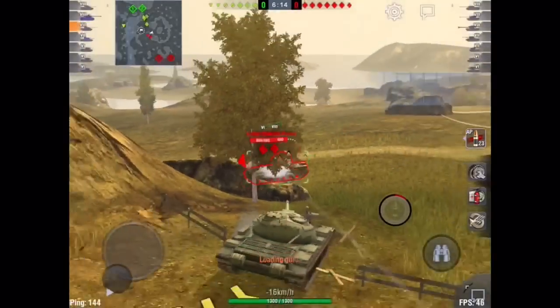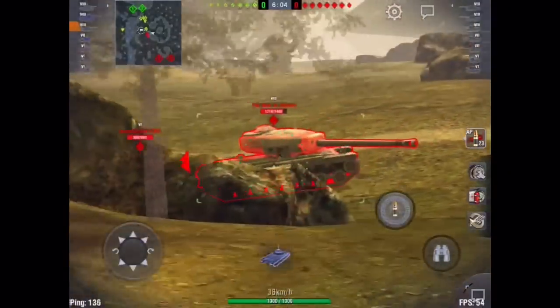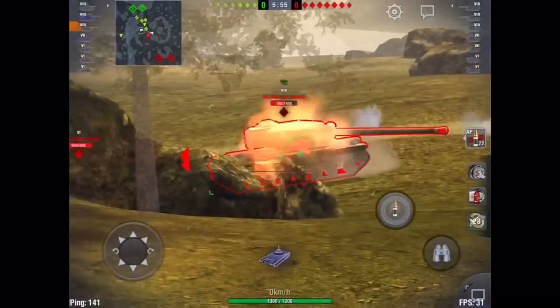Eventually the whole team comes here, including KV2, T-34, whoever else decides to show up, and as long as I just show them the turret and keep my turret moving so they can't aim at the weak spots, I don't have to worry basically at all right here.